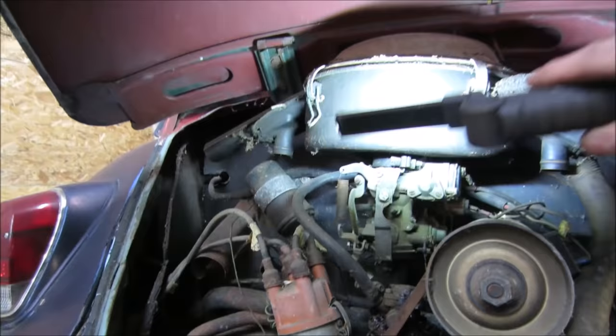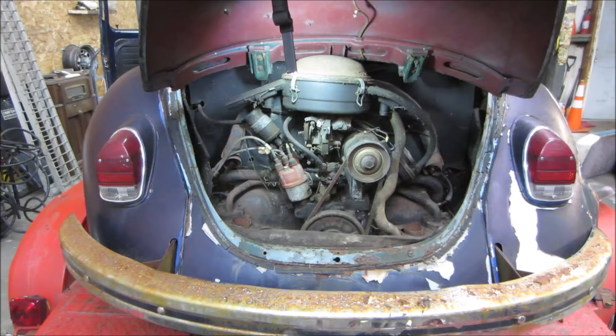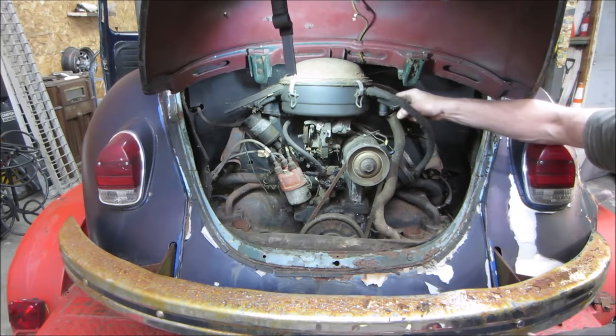Let's get that 10 mil out of it, get the top of the air cleaner off, take a look in the carb, and I don't even remember if this thing turns. Go find out. Let's get that off of there. It's about to get warm out. Four-wheeler's playing outside.